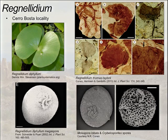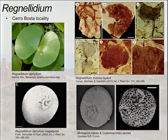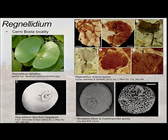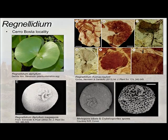Down here is a megaspore of modern Regnolidium diphyllum. Here is one of the megaspores we find in the sediments co-occurring with these macrofossils. It looks almost exactly the same. And this is assigned to Molospora lobata. And then this is the microspore, Crybelosporites. This also looks similar to modern Regnolidium microspores.